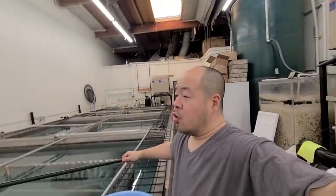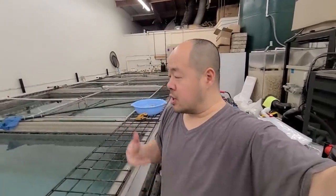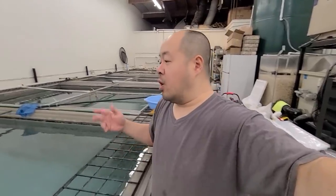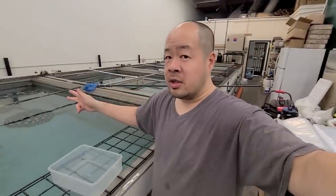Okay, so now, what do we think happened here? I'm leaning towards two females giving birth at the same time. But before I prove that theory, let's talk about the other theories. One theory is two males mating one female. I do have two males in this tank.